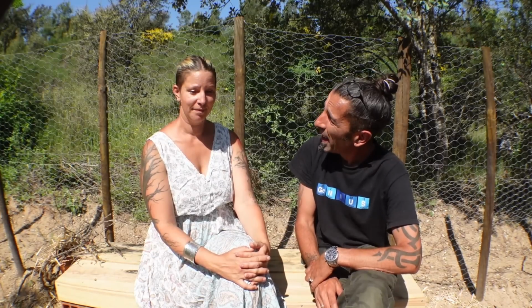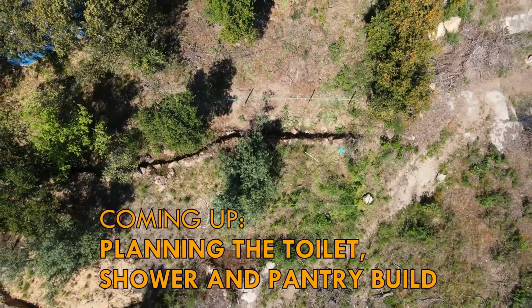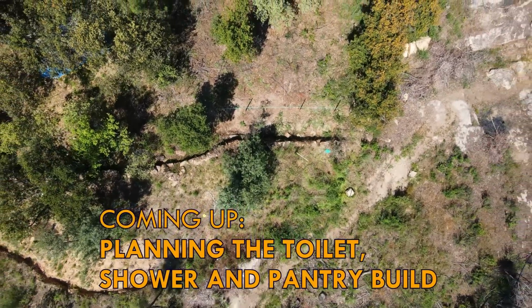And what else have we got planned? Our next big build is our toilet, shower, pantry build. That's going over there a ways, and we're going to show you us pegging it out and marking out the space so that we can see if we think it's actually going to be big enough, or if we need to increase it, or if we're being ridiculous and making it massive, need to make it smaller.